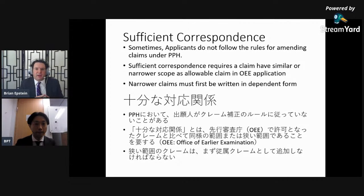The primary source for that is in the requirement for sufficient correspondence. Examiners sometimes complain that applicants do not always follow the rules for amending claims under the PPH program. So what are those rules? The claims have to sufficiently correspond in the Office of later examination. So in this case, we're discussing the USPTO. They must correspond to the allowed claims in the Office of earlier examination.